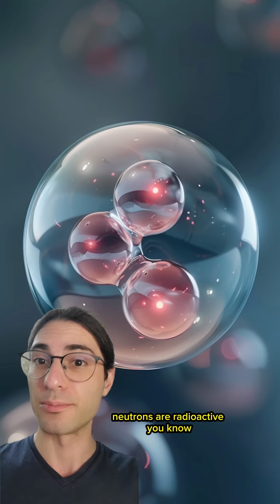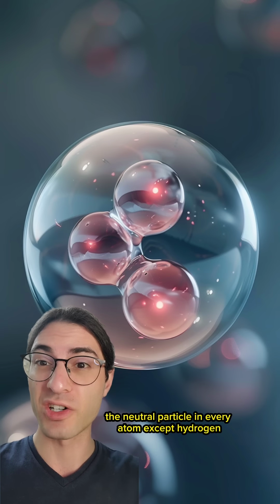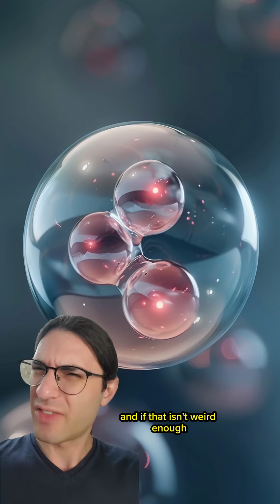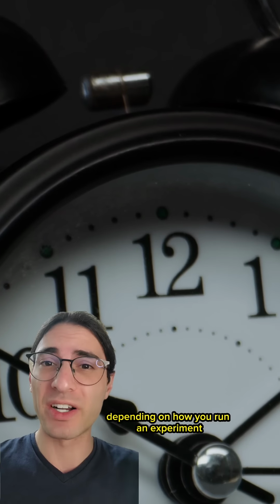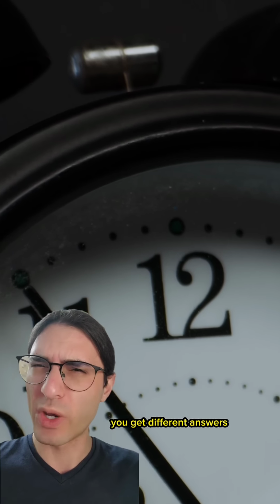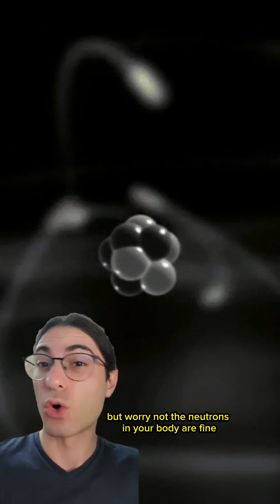Neutrons are radioactive. You know, the neutral particle in every atom except hydrogen? Yeah, it's unstable. And if that isn't weird enough, we don't even know how long it takes them to decay. Depending on how you run an experiment, you get different answers. Weird, right? But worry not, the neutrons in your body are fine.